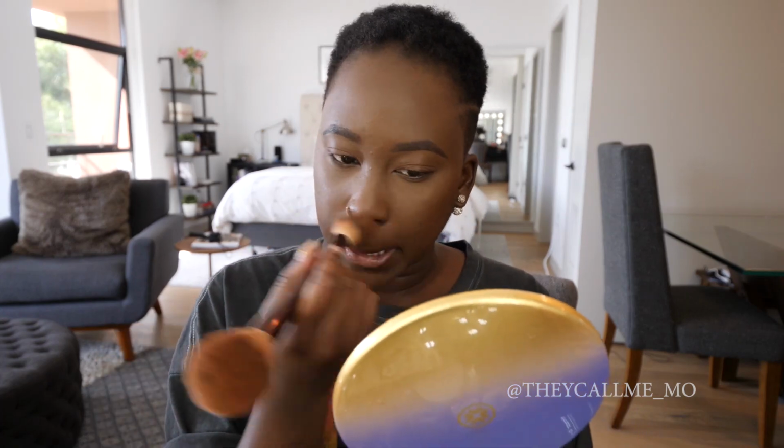Like this little side for under the eyes and little details, and then the big side to just smooth and blow everything out. It's just the best brush ever. Okay, anyway, back to my blush.